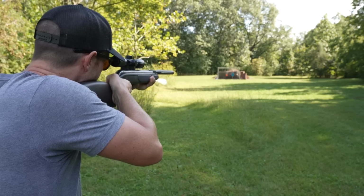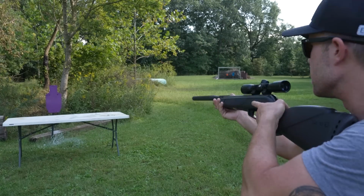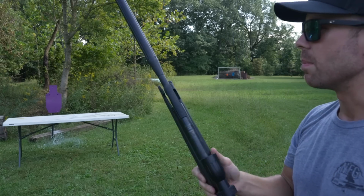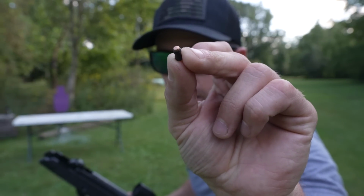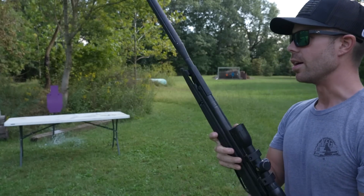Now I'm gonna shoot a pellet that won't break the sound barrier and see if you can hear the difference. I'm going back to my left side. It's awkward the other way. So no crack. It didn't break the sound barrier at all on that one. And then again, I'll shoot another one of these. These are the pellets that break the sound barrier, which again is extremely impressive for an air rifle like this.